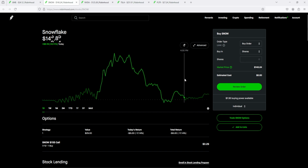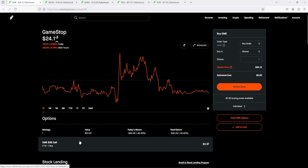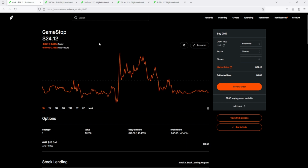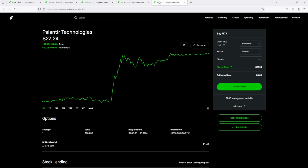Snowflake went up and then right back down, so I don't really know what's going on with Snowflake. We got one 155 call for next week. That's it. That's all we did for today. Maybe we'll buy more on Monday. And GameStop went down, but it's at 24. We got one $26 call for next week. That's my bets for this week. It's mostly Tesla and Palantir.